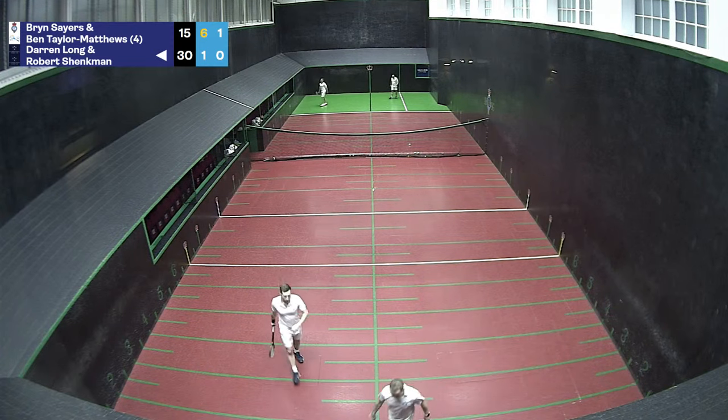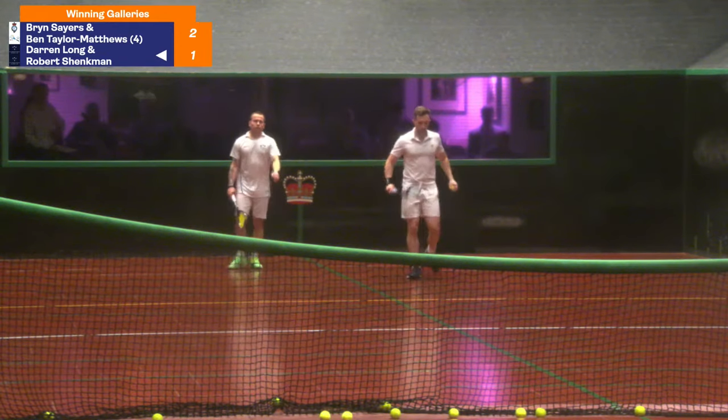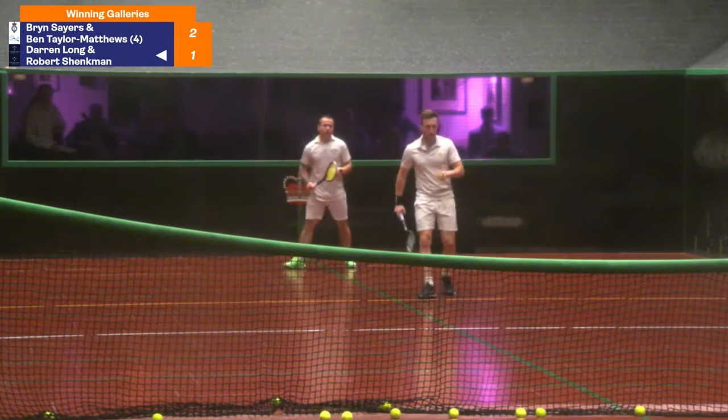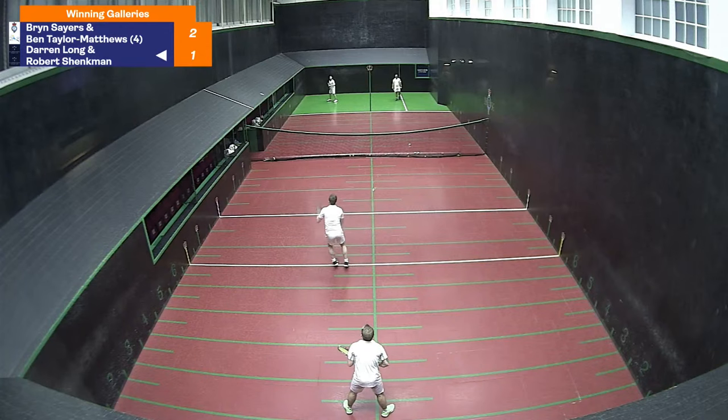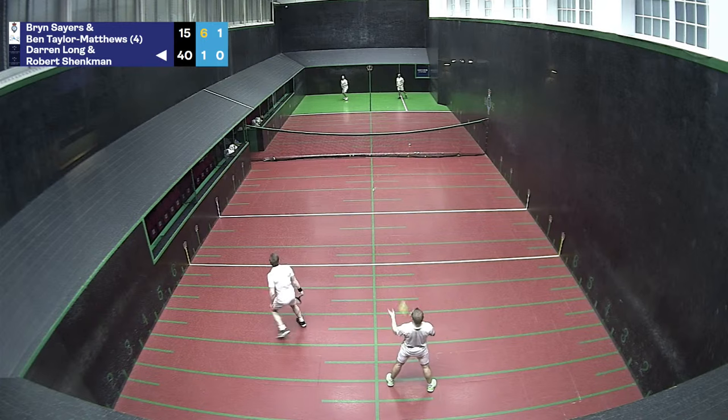Fantastic shot from down there. Lovely ball. Nice winning gallery. 40, 15. The first of the match for this pair. For Manchester. Well done.